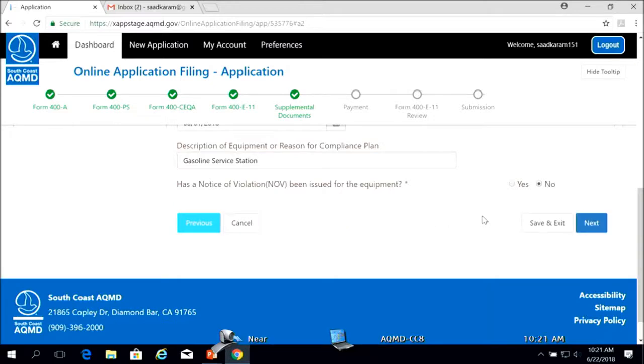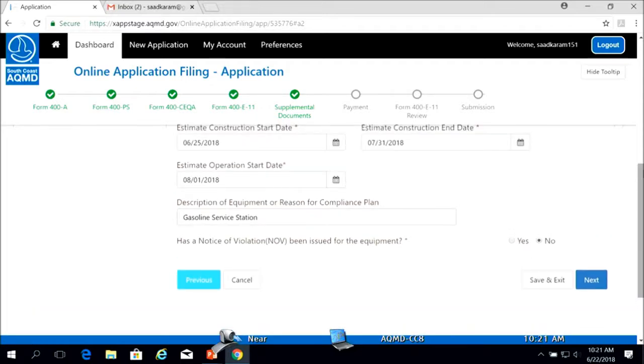Even if the NOV has been settled? No, if it has been settled, no problem. We'll go through. Oh, okay. This is only for open. If it was open. Oh, yeah. Okay. And NTCs don't count? NCs do not count. No.